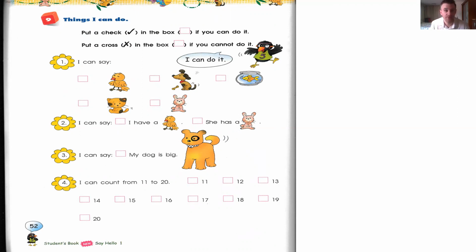Let's go. Number one. I can say, what do you see? Tell me. So click on pause first, try to answer. Now Teacher Frank tells you. Bird, dog, fish, cat, bunny or rabbit. Okay, rabbit is better. Rabbit.